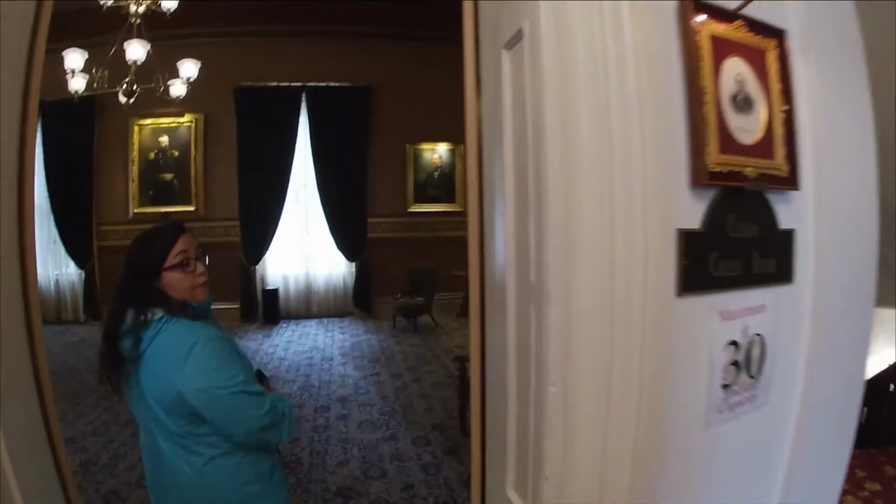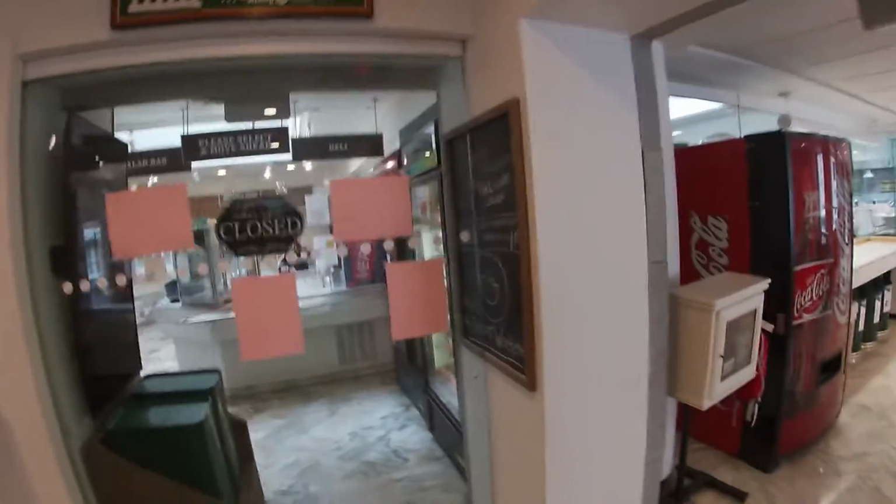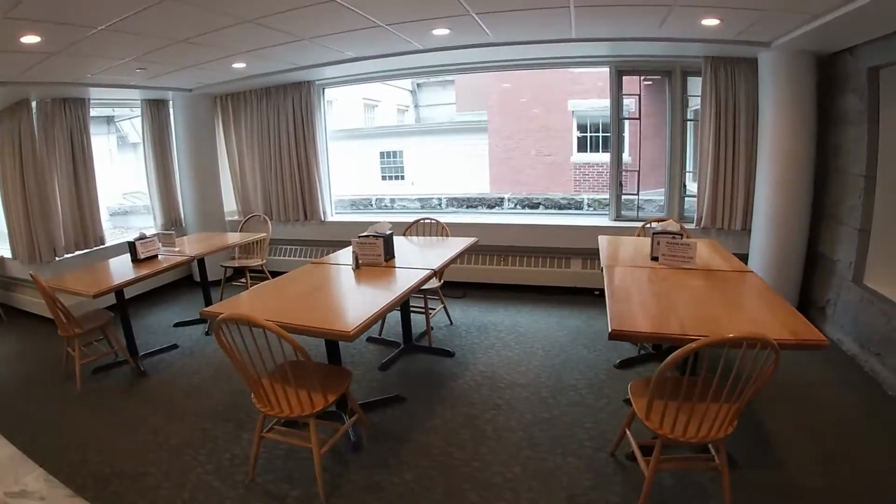In other words, the governor's office. Oh, it's definitely not the biggest Capitol building, but all in all, it's nice. Everybody that's been here has been very friendly, very nice to us. That's cool. There's a food court back here. There's a cafeteria in here. That's pretty cool.